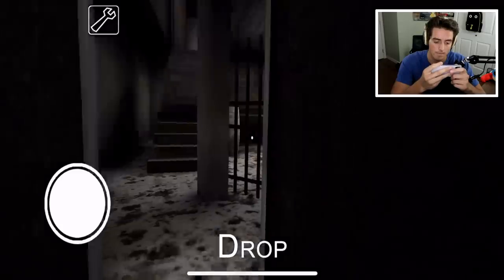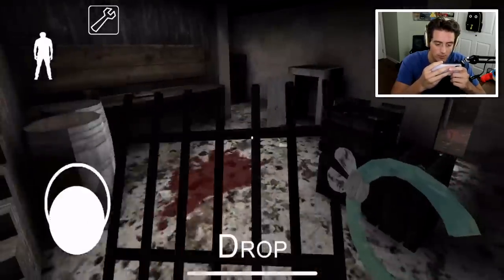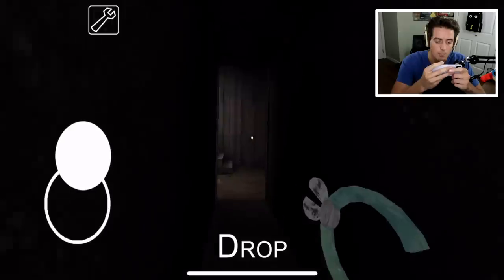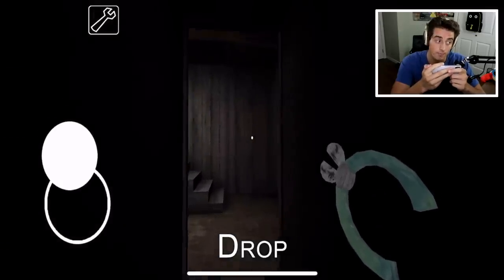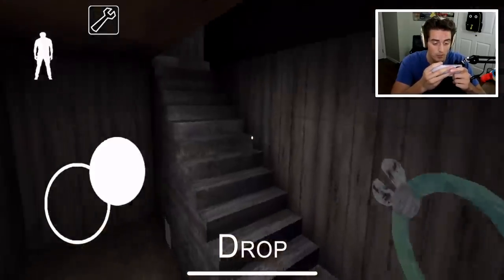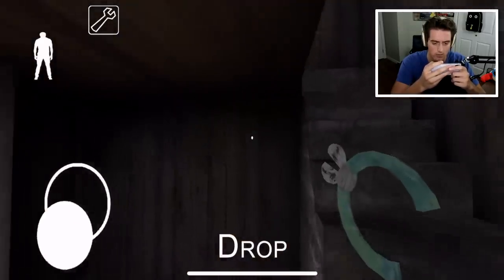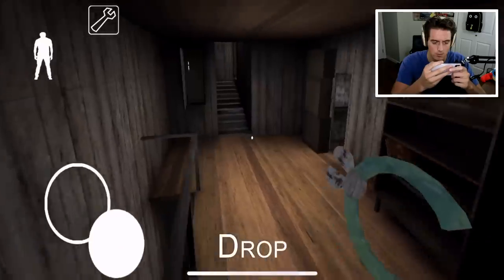Ooh, okay. I would like to make some noise down here, actually. It'd be better to have Granny down here. There we go. Made a lot of noise right there. Then we go back to the top floor, grab that wrench. We can throw the engine part down. Oh, okay. All right. Things are coming together, guys. It's going to be good.